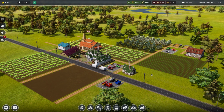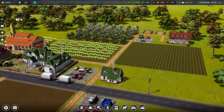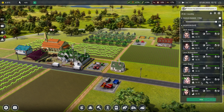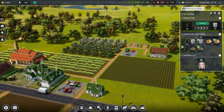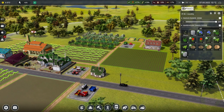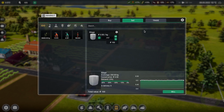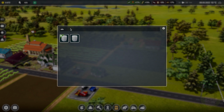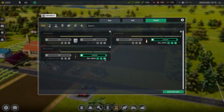Which should be okay. The other thing is, yeah, I think we do need to get ourselves a seasonal home. It's probably going to be the thing to do. We will be able to get rid of these 2 ladies as soon as we've run out of grass. At the moment, we've still got a lot of grass in there. But we can keep selling those, and we can probably go into here and add silage as an infinite.